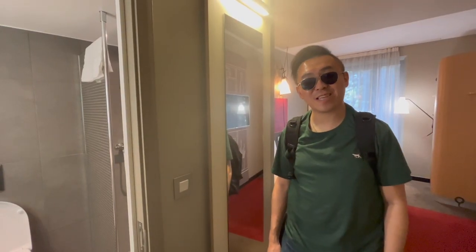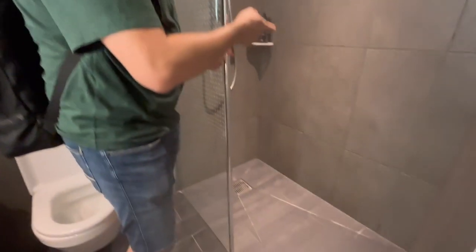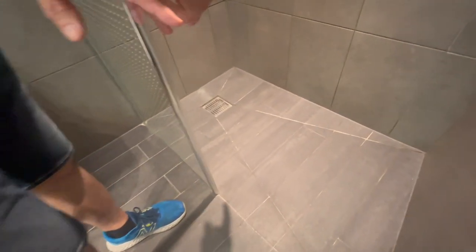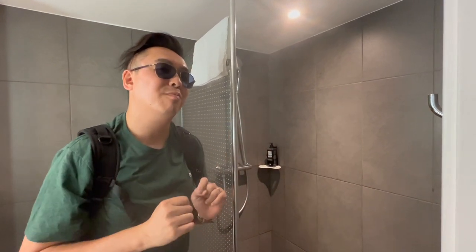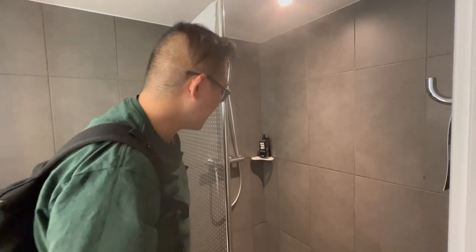Now let's have a look inside the bathroom, shall we? So we have a standing shower. The shower is slanted from right to left, so the water will be coming down here and slanting slightly down to the left. There is no shower door, which I find a little odd, and hopefully it won't get wet, but I think that they provided something to stand on. That's what I'm hoping for anyway.